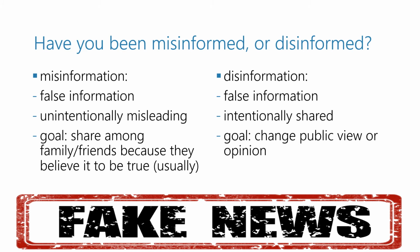Have you ever been misinformed or disinformed? Disinformation may come as a bit of news to you, but we'll go over the differences. Most of you, or maybe even all of you, have come across some type of misinformation. Both of these terms are about false information, but the main difference is that with misinformation, the people don't mean to mislead you. They actually believe it's true for the most part. So usually it's shared among family and friends.